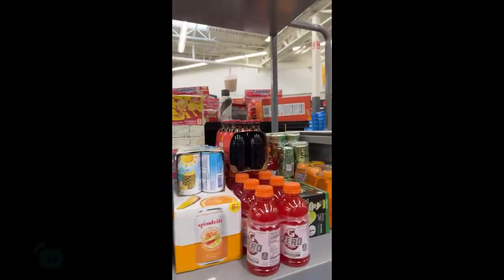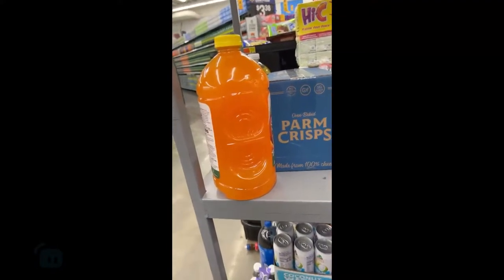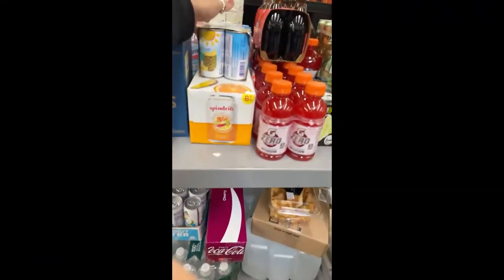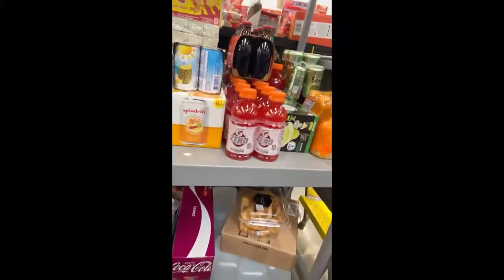I found another one. Look. Another clearance section over here. Yes, I'm here for it. I just don't know why they don't have prices. I'm gonna have to do price checks after I'm done. But Sunny D, you got the Gatorade, you got some pineapple, 100% juice here, Hi-C. It's just a ton of stuff for clearance.